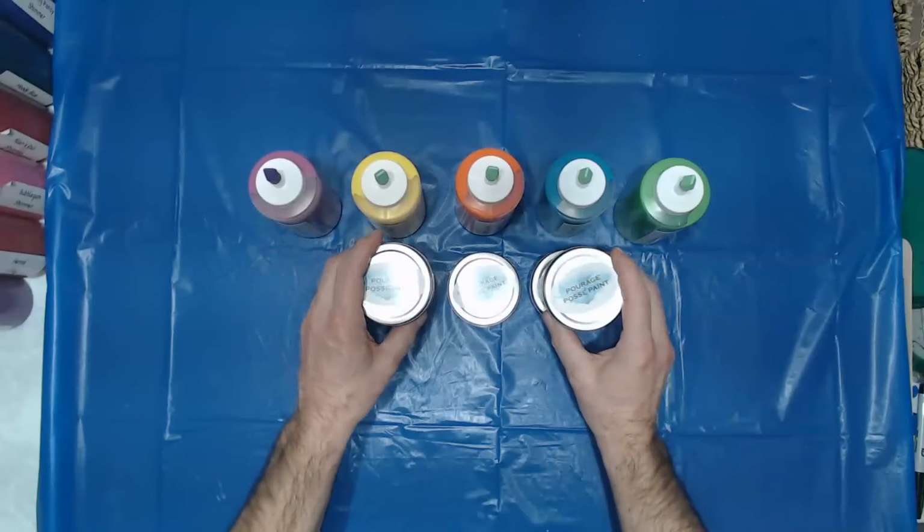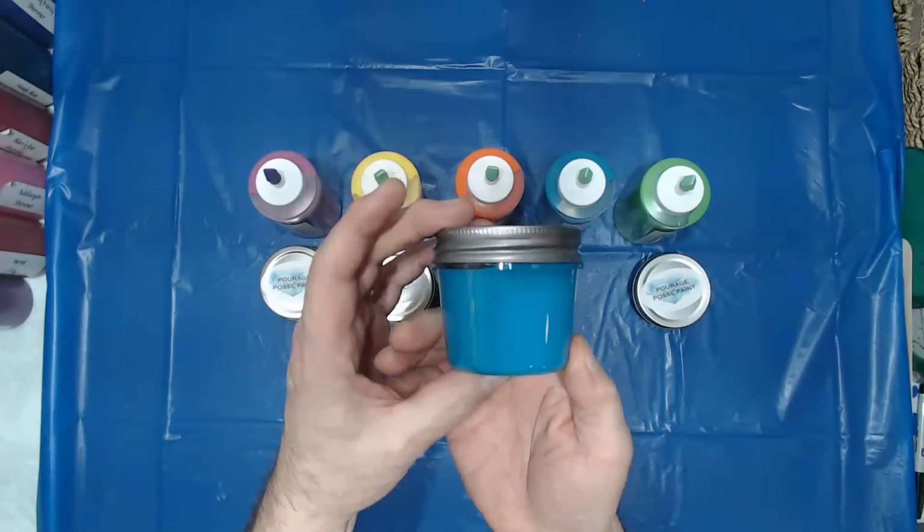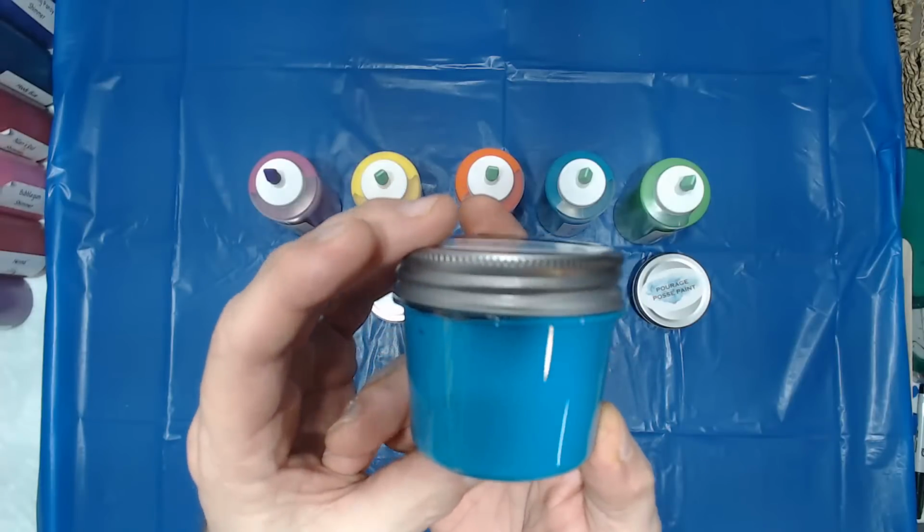Chrissy missed the blue. Can you show her the blue again? It's called Ocean Teal, Chrissy. Love. It's a beautiful color.